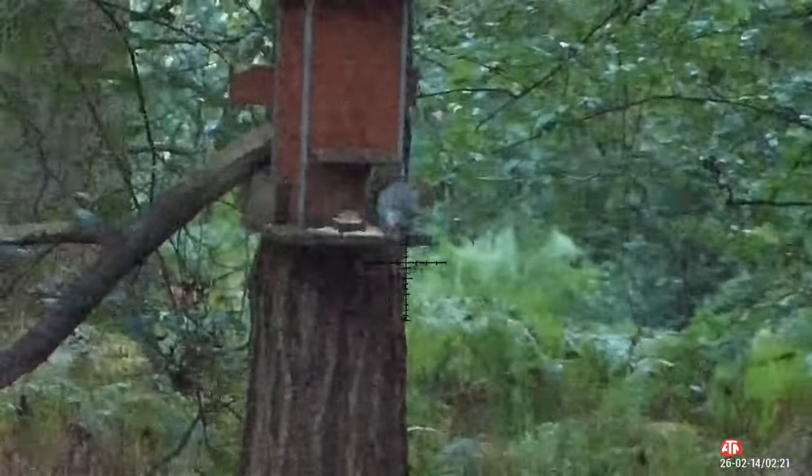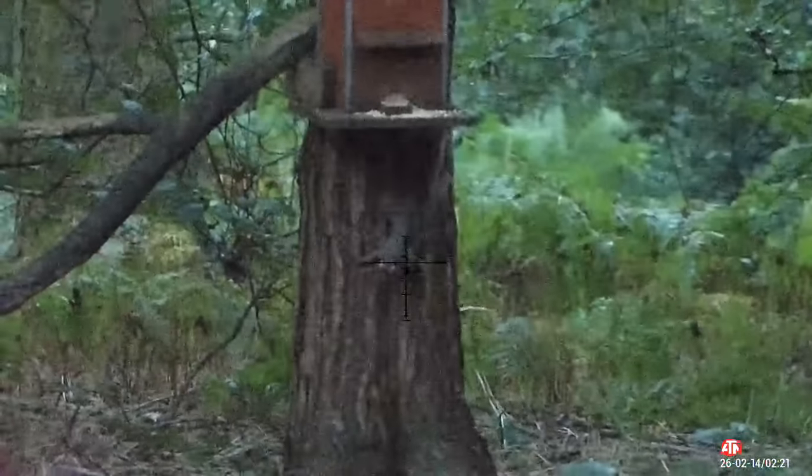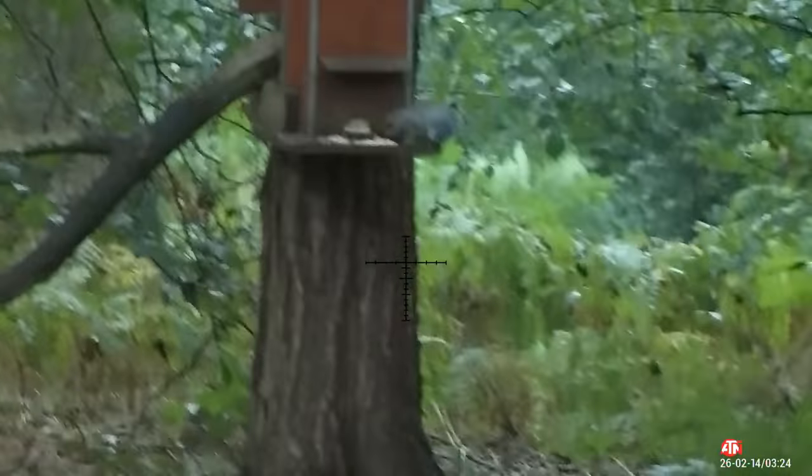Morning's got a bit lighter now. It's still raining, still a bit gloomy. I've noticed some more activity. What I did have, and I had this a few times, one particular squirrel kept coming to the feeder. And every time I was just about ready to take a shot, it took off. I think it were unnerved because there were a few on the floor. I did go out and do a pickup.